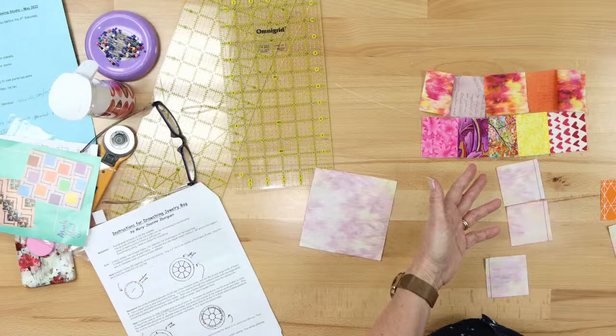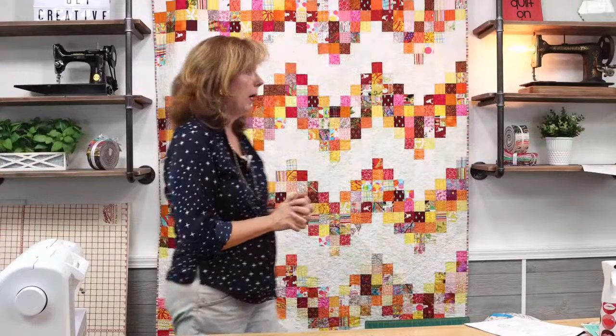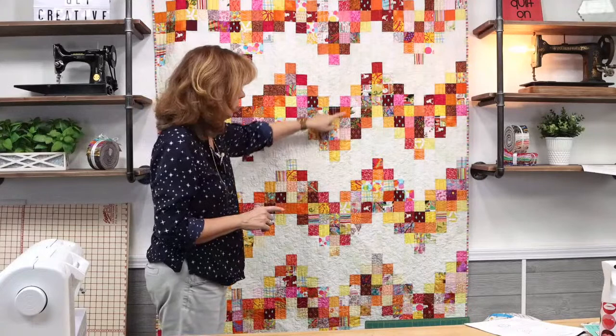The other part of this quilt, of course, are these vertical pieces. So Gabrielle, let's go back up to the quilt itself. So this is 1, 2, 3, 4, 5. So all of these are five little squares, right? And then these, there's no reason to piece these because it's all the same fabric. Of course you could.